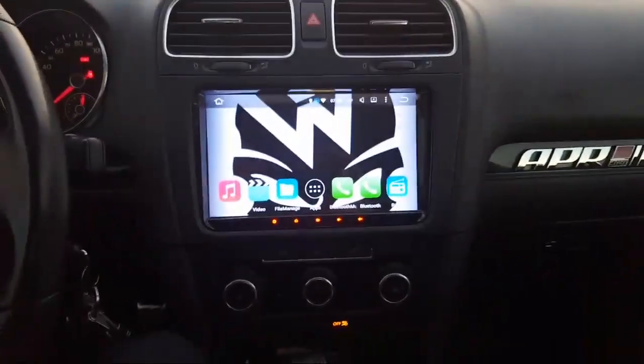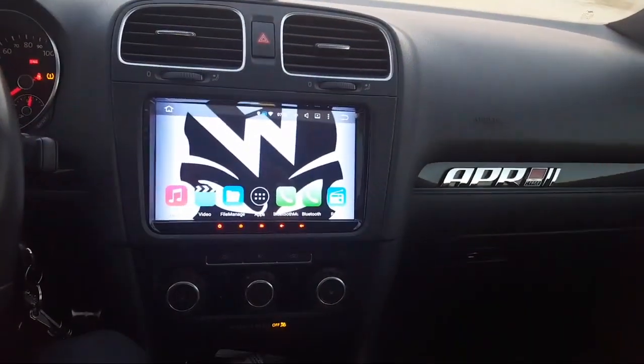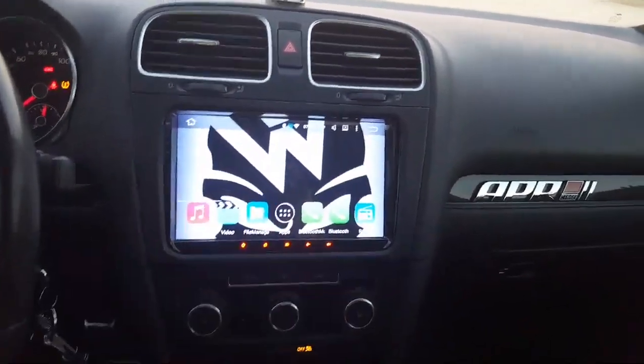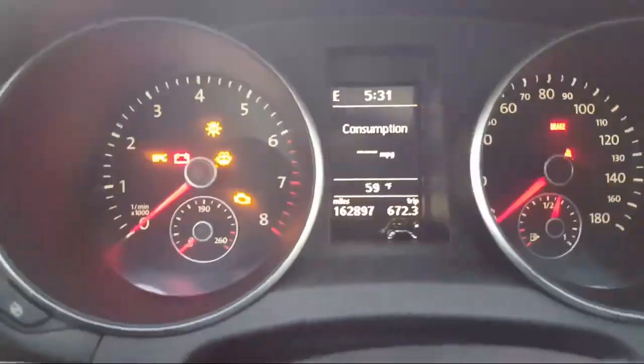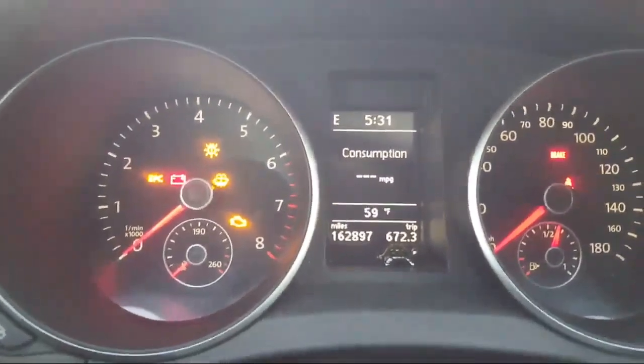I don't know how well you can see that, but I mainly use the Bluetooth or video. But check this out real quick. Yep, I have a bad tire sensor.